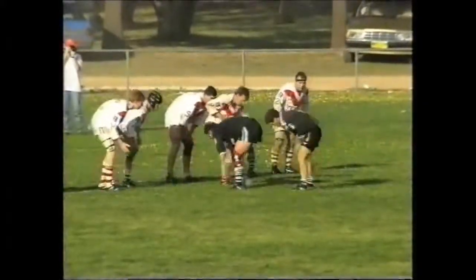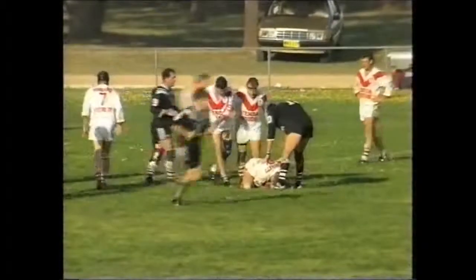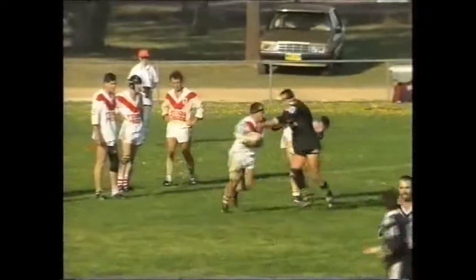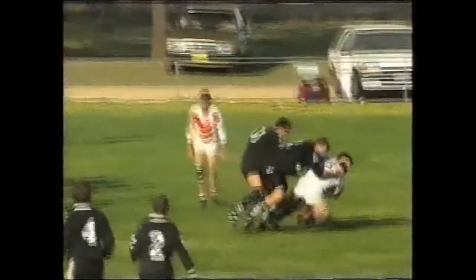Declan Horan goes to 5'8". Horan's gone without the ball. He was going to go on his own without the ball headed to the line, but you've got to take the ball with you if you want to score tries, and Rankin Springs are back in possession.